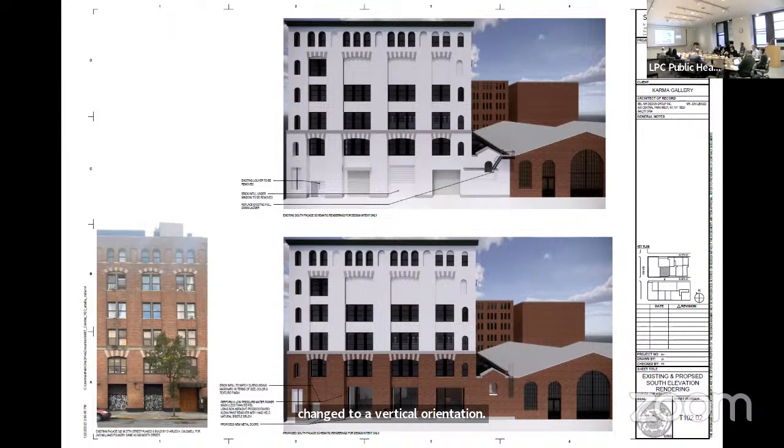The primary elevation first and second floors will be cleaned with a low-pressure water wash to remove paint. Here are existing and proposed renderings. We can see the proposed new doors in context of a cleaned brick facade and with masonry openings modified to accommodate the new glass doors.